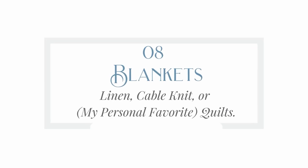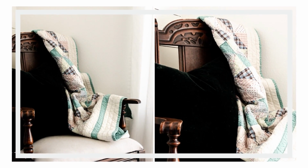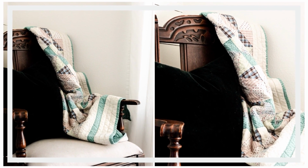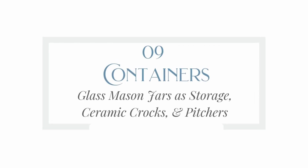Number 8 is blankets. Linen, cable knit, or my favorite, quilts. Blankets are obviously magical to adults and children alike. They can make forts, they can be put on a floor for picnics, or they can create a cozy spot on the couch while you read a book. For me, linen and vintage quilts are my choice of blanket. Quilts are great in the summer and the winter. I'm not sure how they manage to do that, but they're cool in the summer and they're warm in the winter. Quilts are magic.